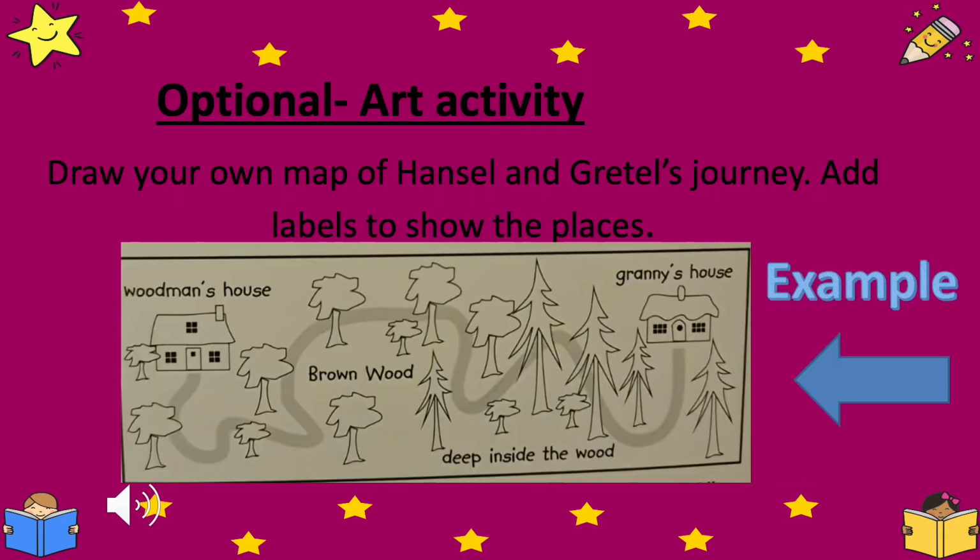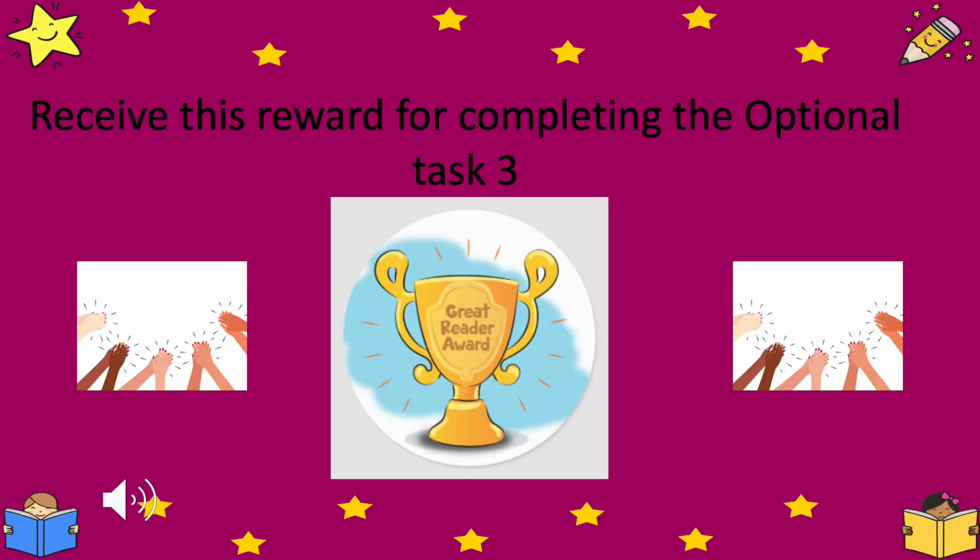And after you're done with everything, this is an optional activity. You can color this page. Hope you enjoyed the story, and here is a reward for you. Okay, so let me remind you, this lesson is for 2 weeks. Don't hurry up and complete everything this week. You need to divide this for the 2 weeks.